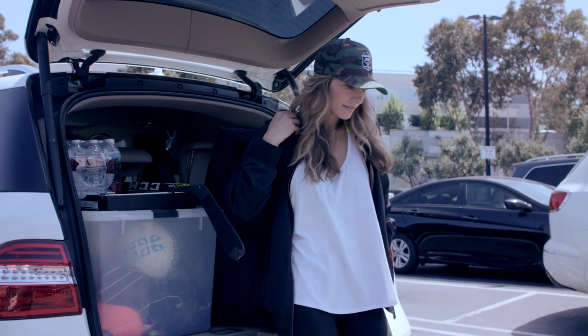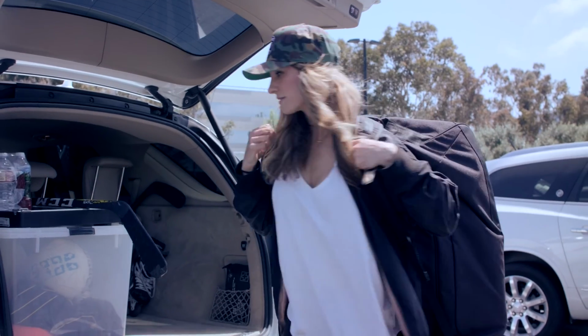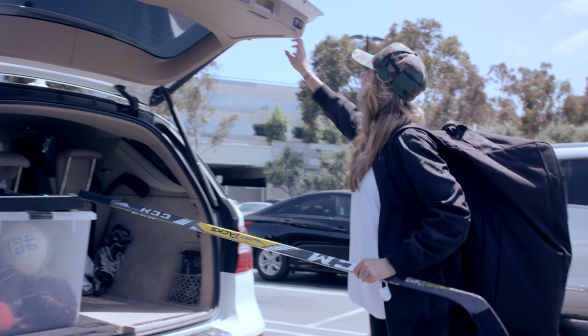I love the fact that Pacific Rink designed this bag with women in mind. At the end of the day, it might seem like all hockey bags are the same, but the care and concern that Pacific Rink put into designing their bag sets them worlds apart.